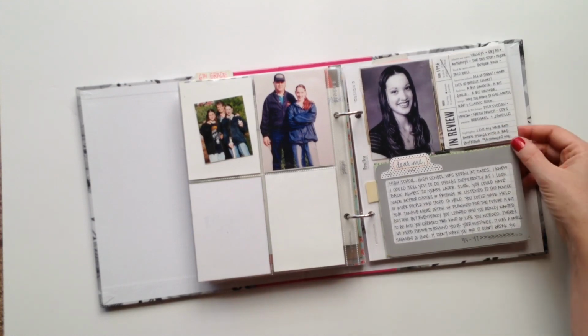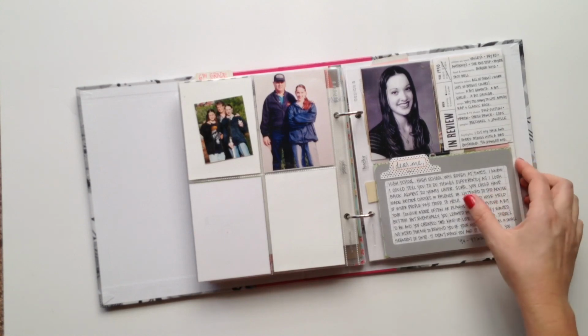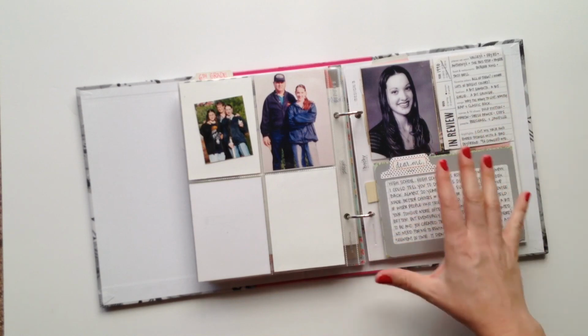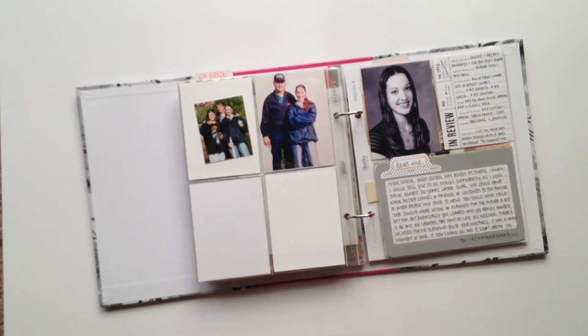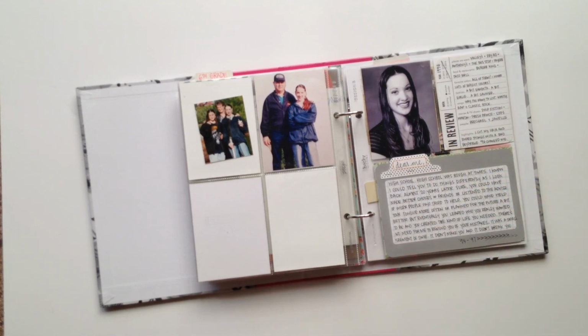Here is a school picture of me my junior year, but what I'd used it for was to kind of frame my teenage years in a way. So I used this card. I think this came from a Becky Higgins set, possibly like Teen Boy or maybe Kiwi, I forget. But I kind of documented, again, how life was like back then.